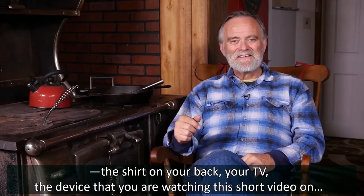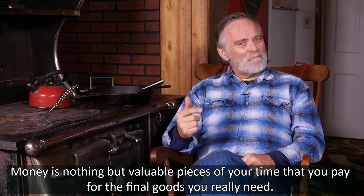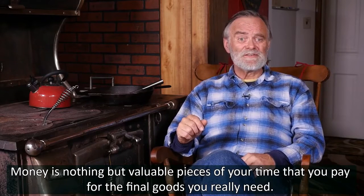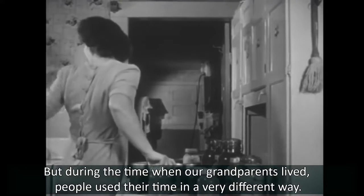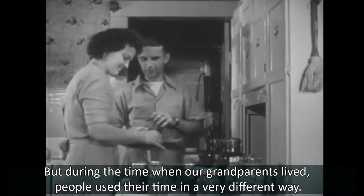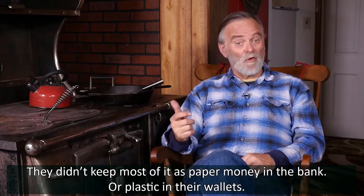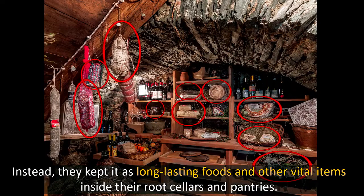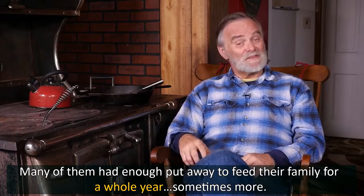The shirt on your back, your TV, the device that you're watching the short video on. Money is nothing but valuable pieces of your time that you pay for the final goods you really need. Like food, for example. But during the time when our grandparents lived, people used their time in a very different way. They didn't keep most of it as paper money in the bank or plastic in their wallets. Instead, they kept it as long-lasting foods and other vital items inside their root cellars and pantries. Many of them had enough put away to feed their family for a whole year, sometimes more.